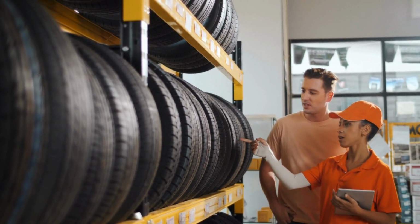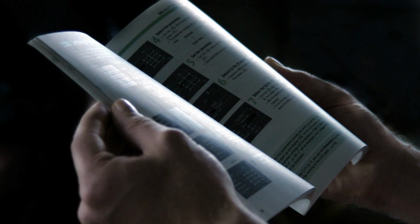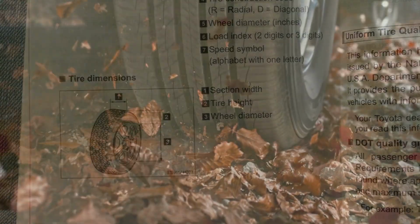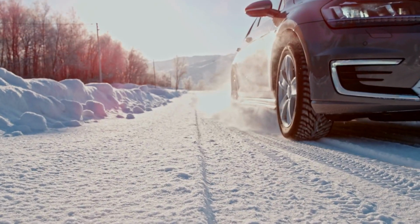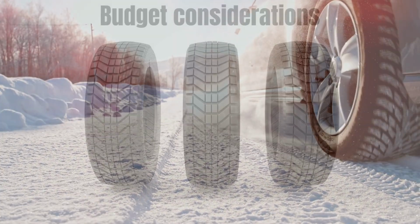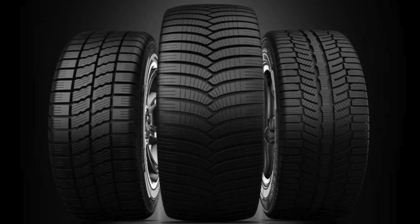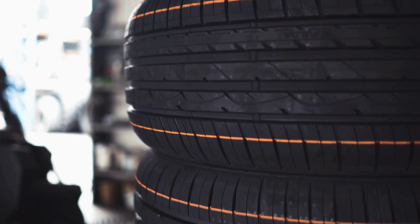Choosing the right tires depends on several factors. Always follow the vehicle manufacturer's recommendations for tire size and type. Consider the driving conditions you'll face. For instance, if you drive in snowy regions, winter tires are a must. Balance quality and cost. While premium tires offer better performance, there are also budget-friendly options that provide good value.